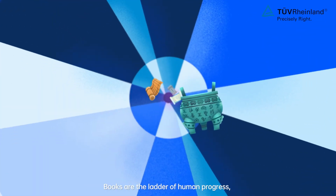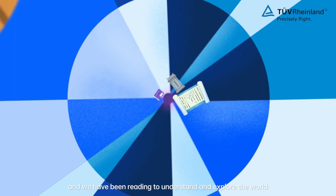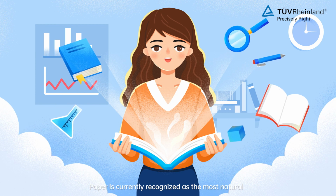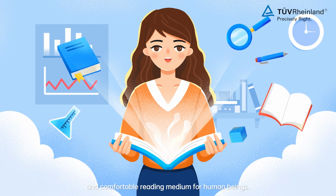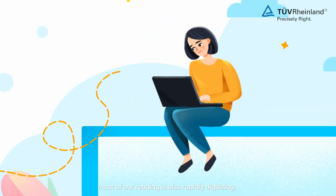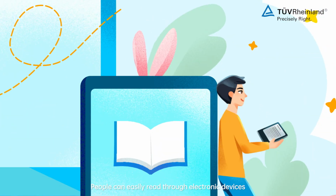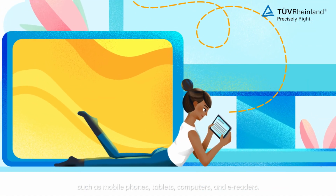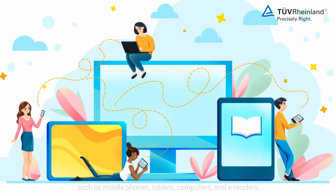Books are the ladder of human progress, and we have been reading to understand and explore the world from ancient times to the present. Paper is currently recognized as the most natural and comfortable reading medium for human beings. With the advent of the digital age, most of our reading is also rapidly digitizing. People can easily read through electronic devices such as mobile phones, tablets, computers, and e-readers.